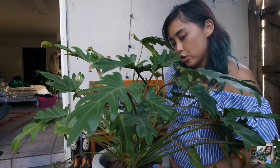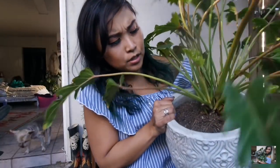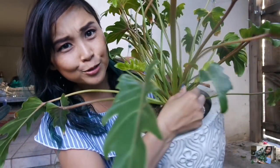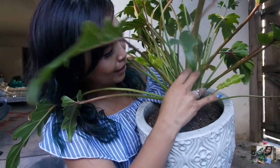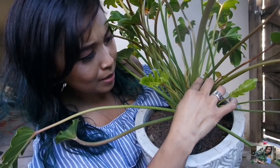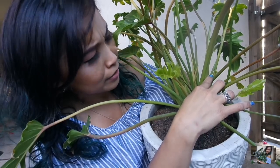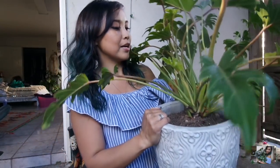Now what I want to show you guys, and this is a very heavy planter and plant, is the new growth happening right here. As you can see, there's a beautiful shiny leaf here, and then there's one more over here which is super adorable. Can you guys see that? I love seeing this. And then there's one more coming out over here, which you might not be able to see, but it's super cute, and it's like giving birth. Oh my gosh, it's so cute.